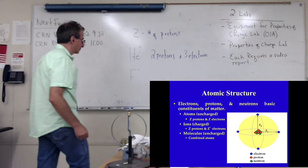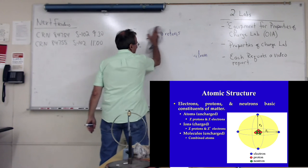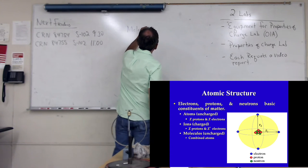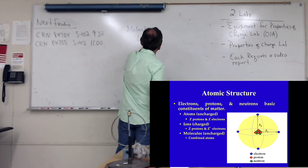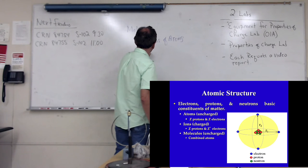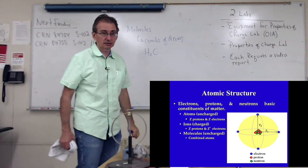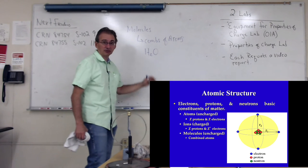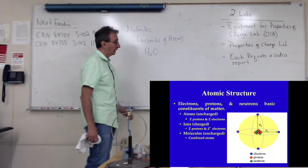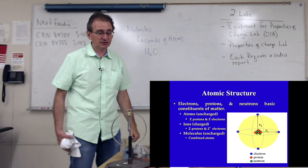Of course, there are also molecules. Molecules are combinations of atoms, like H2O. And these can be charged, and they have electrical properties. If you have chemistry, you know that this thing has electrical properties. And these can be charged. I mean, you can take off an electron, and it has a charge. Sometimes they're called radicals.